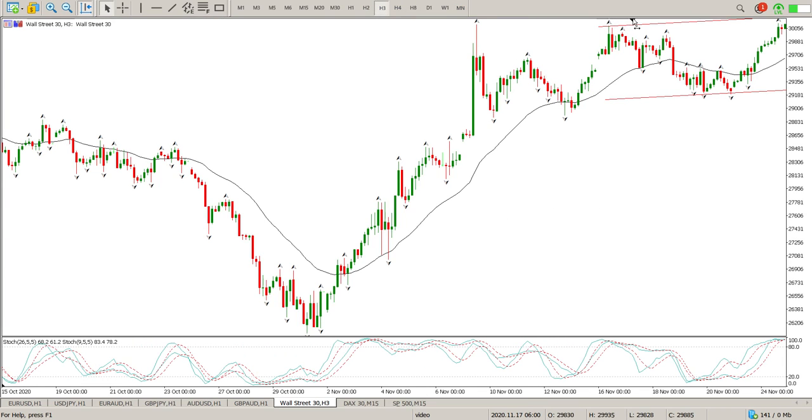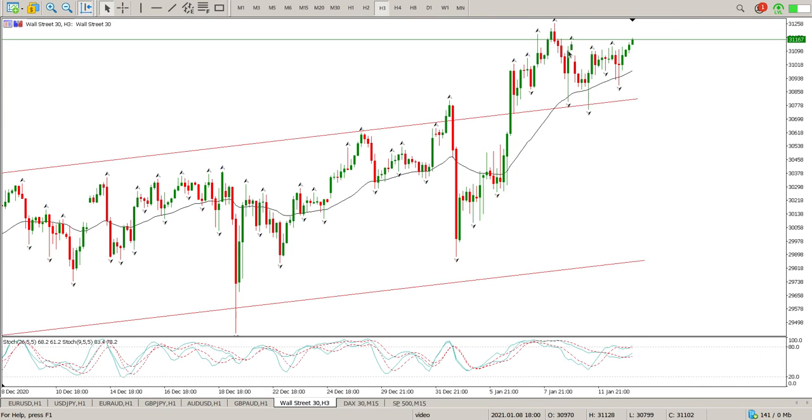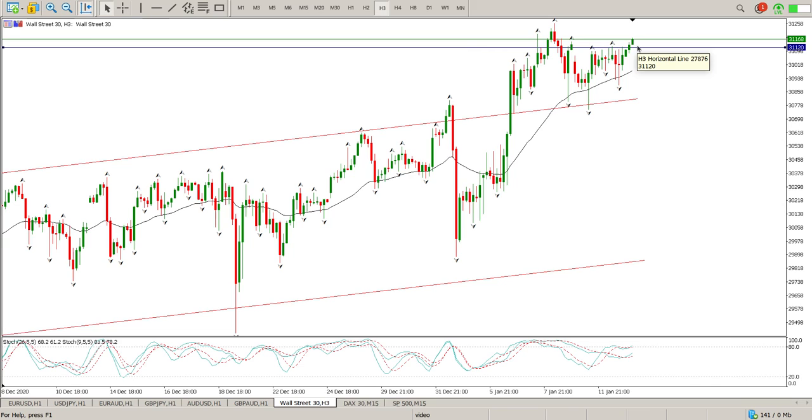If we just start looking at the 3-hour, you can see lots of confusion here. But I think we have broken through the confusion, and we've kind of closed the gap now as well. So for me, pullbacks are to be bought. I think that's pretty much the view of this, and we have a fairly strong move up.